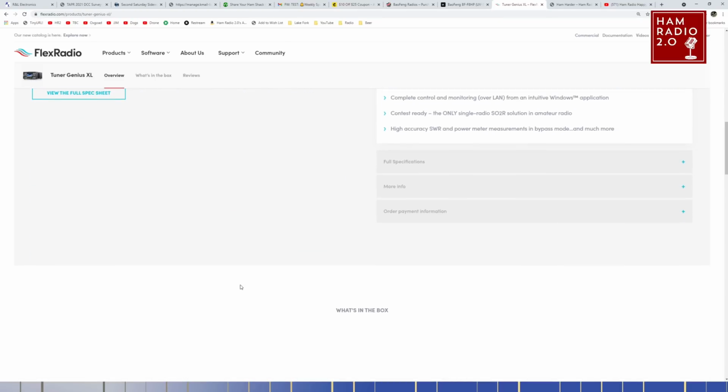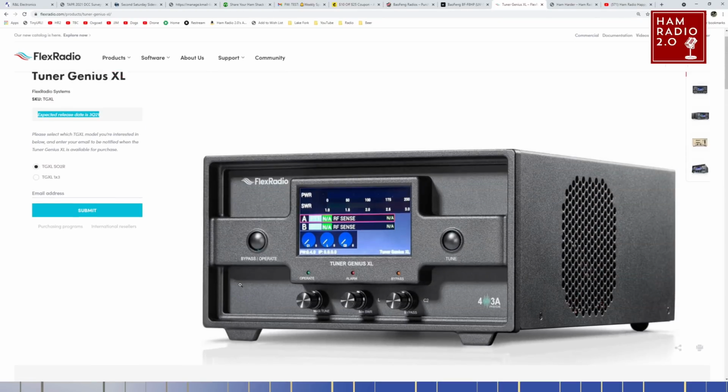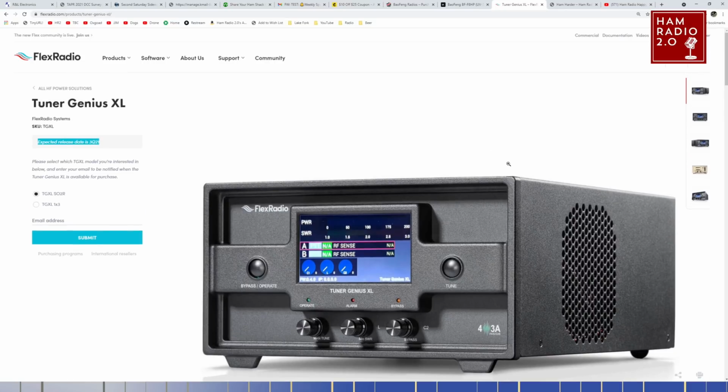I've already asked Michael from Flex Radio to come on to the channel and talk about this in more detail once he's got one in his hands and can give us kind of a demonstration. So, very cool new legal limit tuner from Flex Radio.